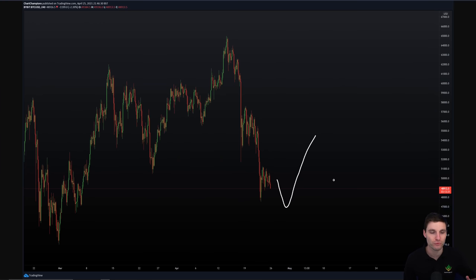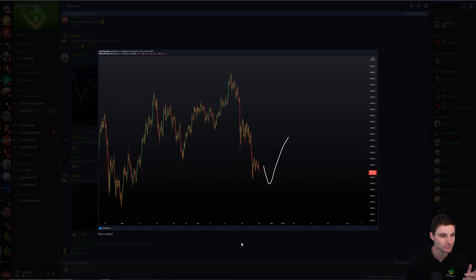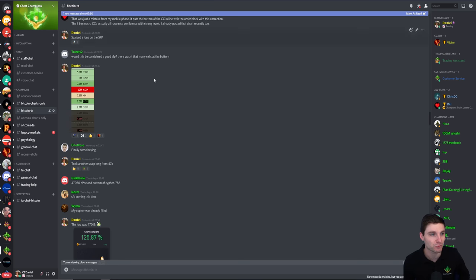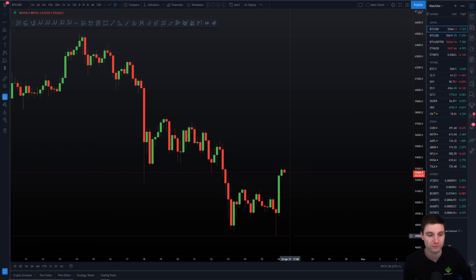I want to give you a little bit of thought process of why I was thinking this at the time. There were a few different factors that we had here. We obviously had the cipher harmonic. I can just list these things because everyone in my group was looking at it. So we had the cipher harmonic, we had the 47K support zone, we had the NPOCs, of course, once again, bottom of the cipher pattern. So we're talking about four or five different add-ons to the swing failure pattern, arguably the biggest one. The biggest reason for me was the swing failure pattern, I'm not going to lie. But we had about four or five different reasons.